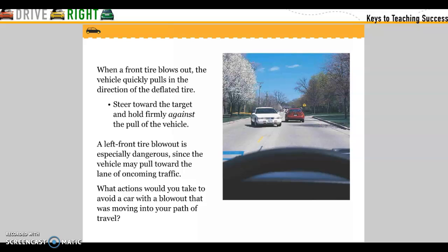When a front tire blows out, the vehicle quickly pulls in the direction of the deflated tire. Steer toward the target and hold the wheel firmly. A left front tire blowout is especially dangerous since the vehicle may pull toward the lane of oncoming traffic.